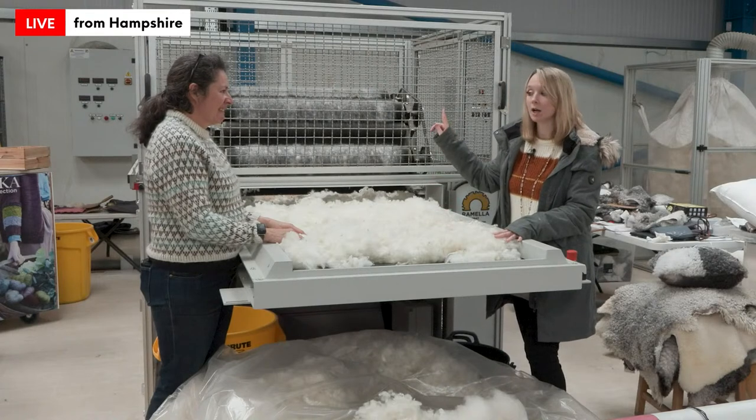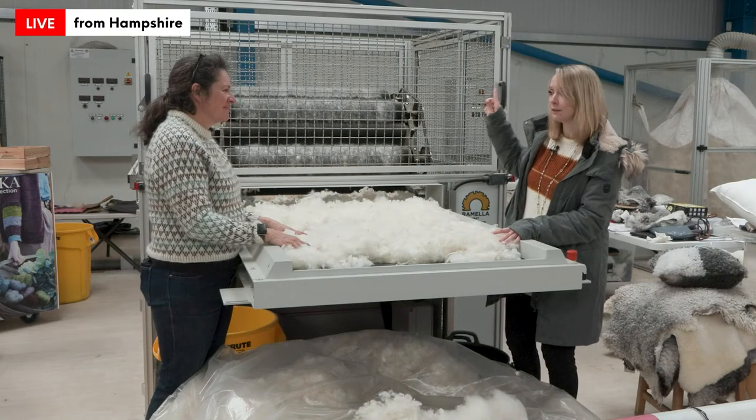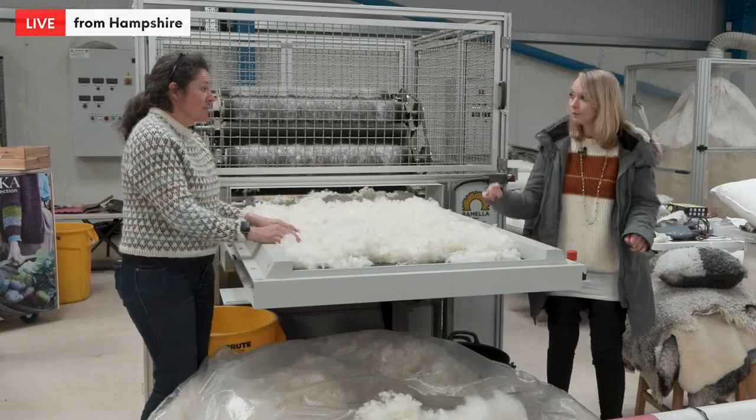So we've seen what it looks like before it goes in the machine. Shall we get the camera to get a close-up of what it looks like when it comes out the machine? That'd be a good idea. And then there are a couple more machines to look at as well. Yeah, absolutely. So can you show me those? Yes, of course. Brilliant, let's go.